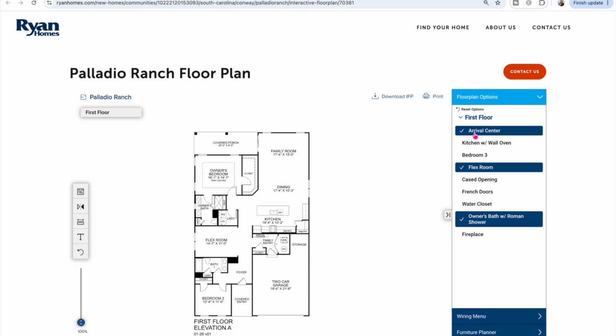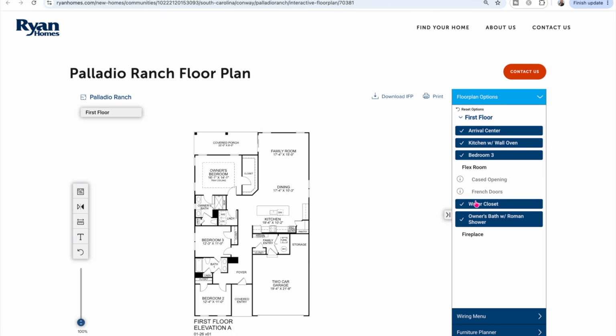The on-site agent said he's seen people go up to $80,000, but that is going to be truly with all the bells and whistles. So on average, lot prices are running anywhere from $5,000 to $15,000, which I feel like is incredibly affordable compared to some of the other builders here in the area.